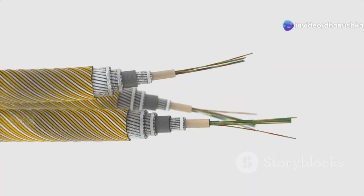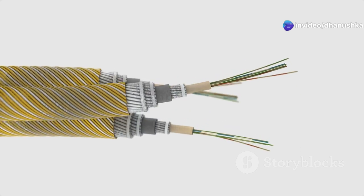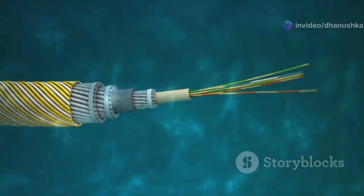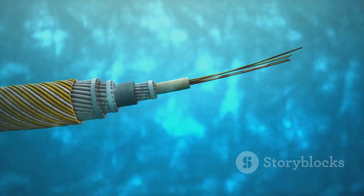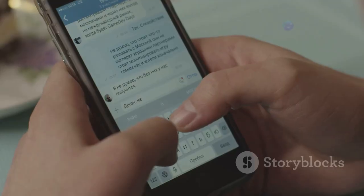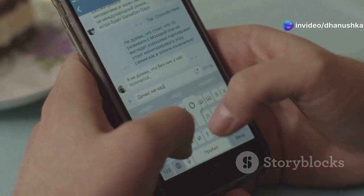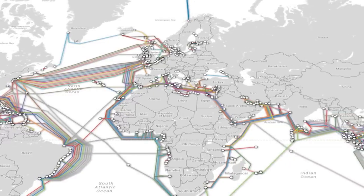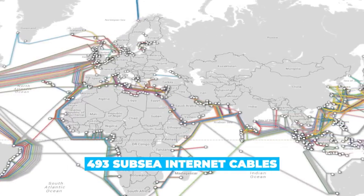These cables are more than just technological marvels. They are a testament to human ingenuity and our desire to connect with one another. They represent a global effort, with companies and countries collaborating to maintain this critical infrastructure. So the next time you send a message or stream a video, remember the unseen world beneath the waves, silently working to keep us connected.